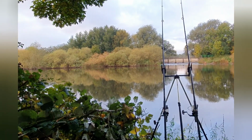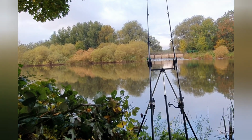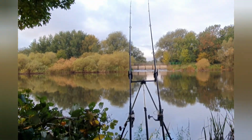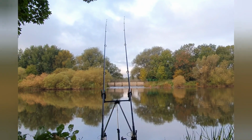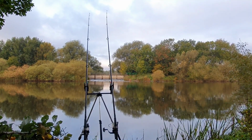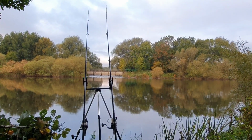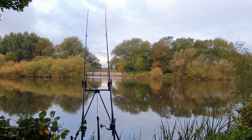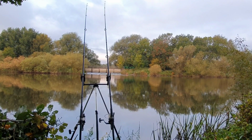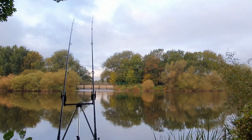Bought myself a ticket for this particular stretch, and this is my first time here. I'm not really sure what to expect. What's in here? I've had a bit of a lob around. Seems fairly snag free. So you get close and under the tree, where obviously there's all fallen branches and whatever, but it's pretty good. And literally just cast out 2 minutes ago, and I've got a bit of a pluck.